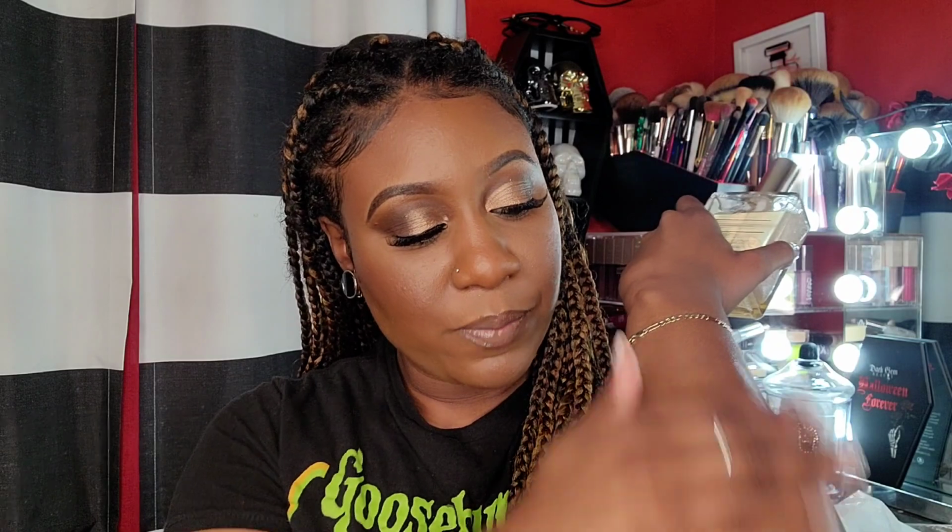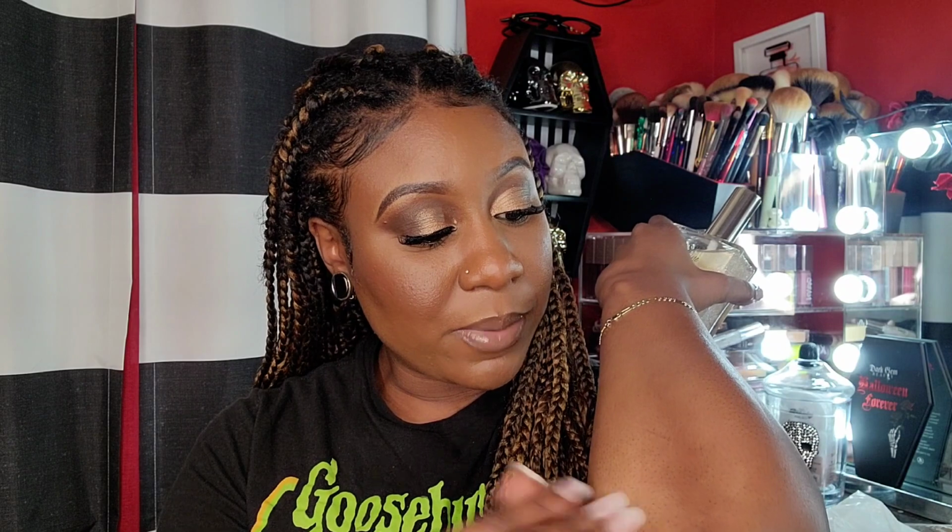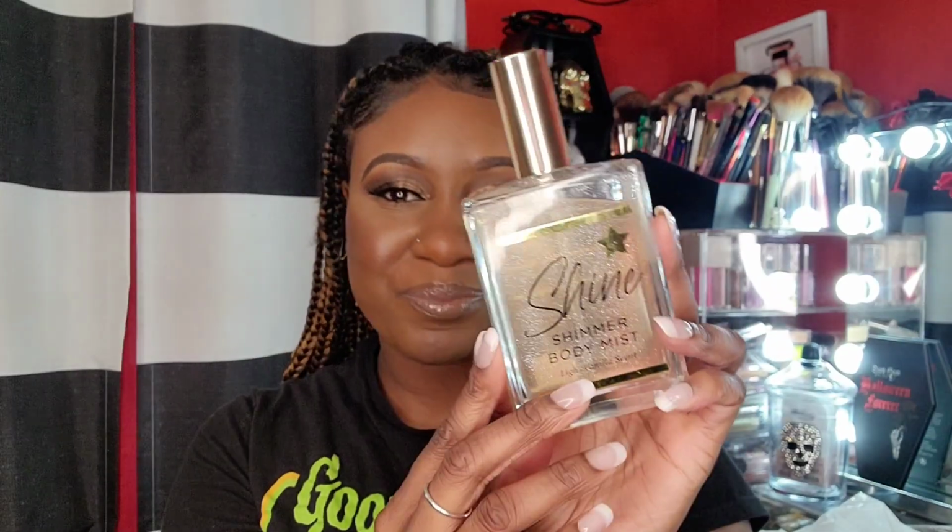I don't like the way it comes out. It's really kind of watery, as you guys can see, but the shimmer is very faint. So I mean, it's $6 for a reason. I don't know if you guys can see any sparkle. It does smell like vanilla, but not like a strong vanilla. But when I tell you it's like a glitter particle here, one here, one here, it's not like a bunch. So yeah, girl, I don't know who this is for.